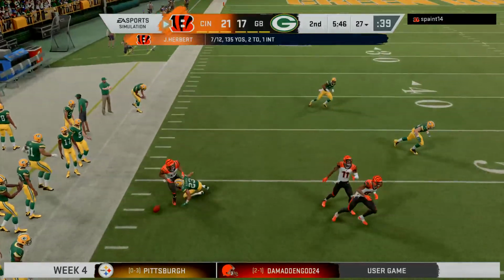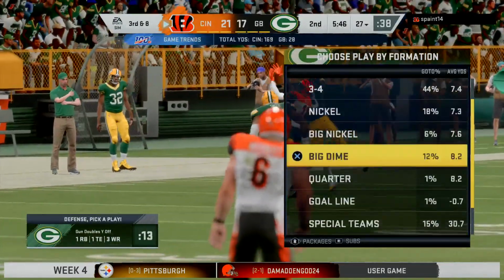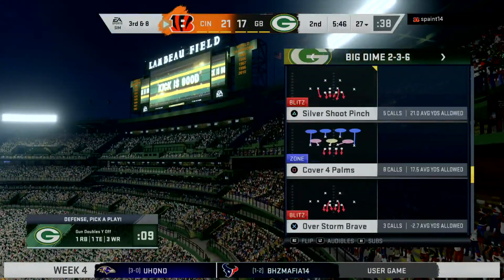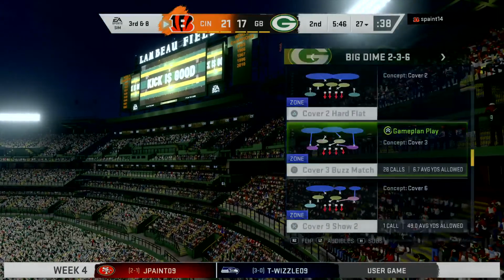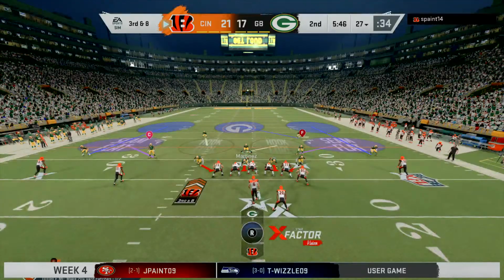Second down pass play there, but it's incomplete. He kind of forced that one there, didn't he? It's almost like he predetermined where he was going to go with the football. Yeah, he wasn't really going through progressions. He wanted to go to his top guy. You do that against this defense, they'll make you pay, won't they? Yeah, they certainly will. They react very quickly to the thrown football.